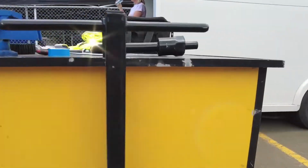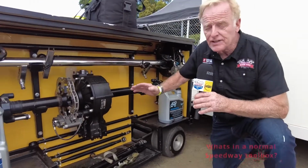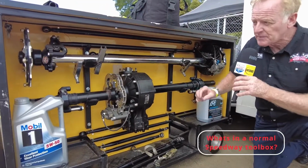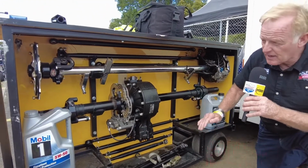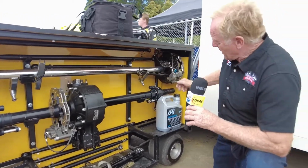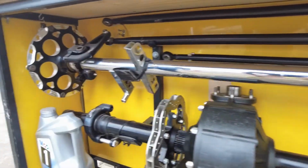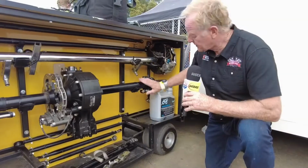Welcome back. Another edition of Know Your Speedway. This is typical of the back half of any toolbox that's here at Western Springs. Have a look at the components in here. We have a front axle. This is a front beam and it's ready to go in the car, complete with a left front disc and brake caliper, everything. This is a differential with the axle full here.